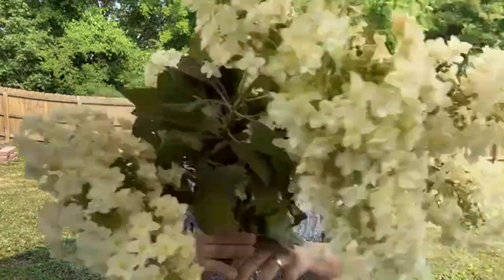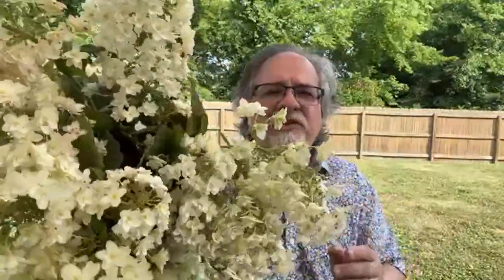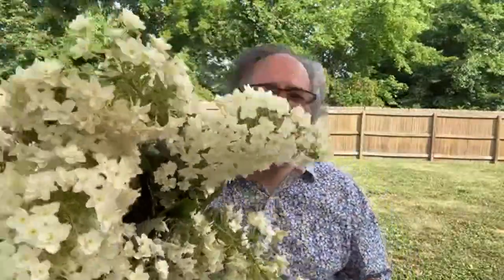Like we had that super cold vortex thing come through here in Nashville, and a lot of things got hit back hard. But the oak leaves are all in full bloom and are beautiful. And so I want to show you a very special one. I actually had the opportunity to meet the person who discovered this particular one. So this is a variety called Snowflake.